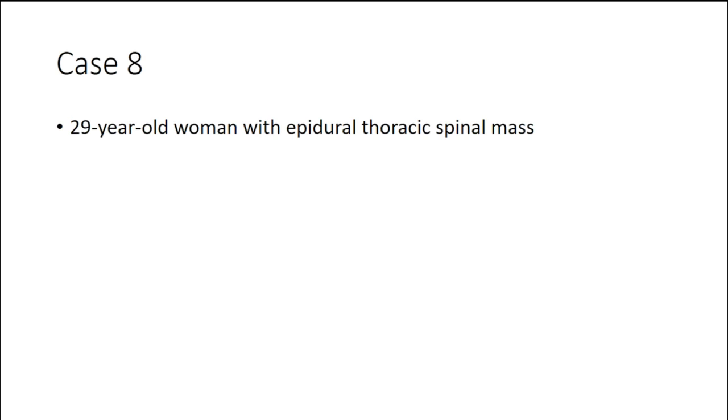Moving into case number 8. This is a 29-year-old woman who had an epidural thoracic spinal mass.